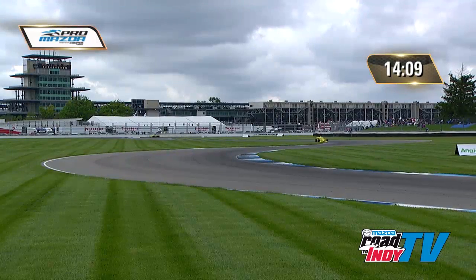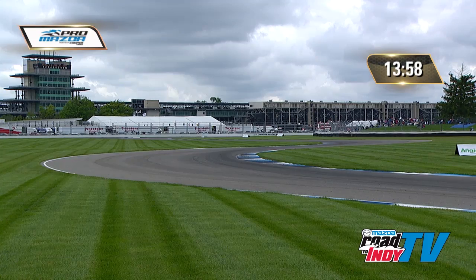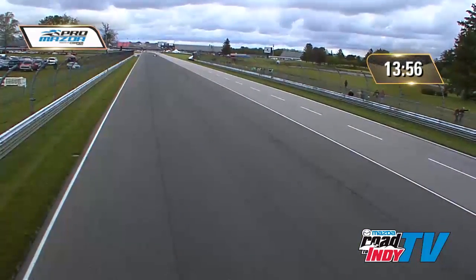You know, the thing for Pato O'Ward, we talk about how close Aaron Telitz still is in terms of the points. That's because he was able to capitalize on getting some bonus points for qualifying on the pole and turning the fastest race lap as well.